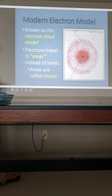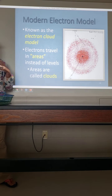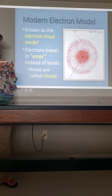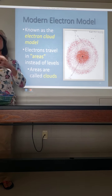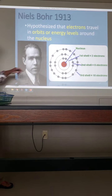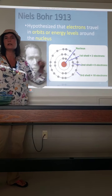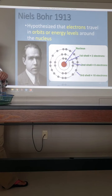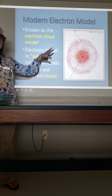And so it leads us to our final idea, and this is called the electron cloud model. We realize now that the electrons are not on a track where you have to stay in your lane. That's what Niels Bohr looked like, almost like a track: you're in the inside lane, middle lane, outside lane. That makes it good when we're dealing with models and trying to logistically understand it.